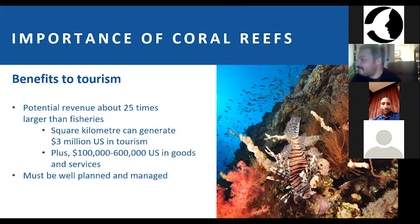Hotels. Exactly. So coral reefs are a staple of all coastal tourism areas, and it has been found that the potential revenue of corals is 25 times larger than that of fisheries. It has also been found that a square kilometer of coral reef can generate as much as 3 million US dollars a year, adding to that around 100,000 to 600,000 of supplementary services like restaurants, markets, and all that survive just because they are around somewhere that has coral reefs. That being said, this all has to be managed very sustainably because, just like we've seen in a lot of very touristy areas, they put a lot of stress on the coral reefs, and this diminishes their ability to flourish and grow, and then affects the monetary value we can make out of them. More importantly, it affects them and it affects our environment.